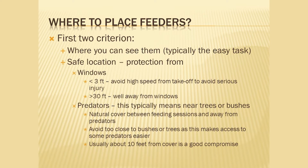The other part is to pay attention to the fact that predators are going to be about, especially those friendly Cooper's hawks. And so you want to have some natural cover near the feeding location so that the birds can duck to that in case they need to. So don't make it too close to the bushes or trees, because sometimes predators can actually use the trees to have easy access to the birds that are really close. So usually about 10 feet from cover is a good compromise. So you give them space to operate, but they can quickly jump into the cover immediately out of the area of the feeders. So that's how you place your feeders.